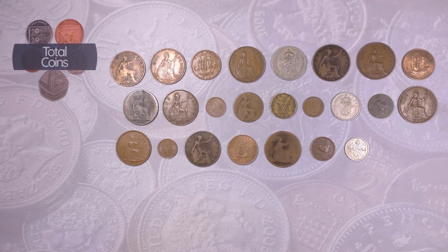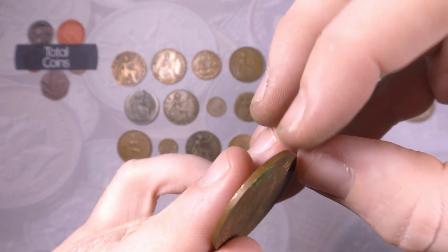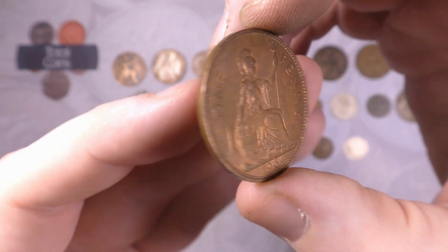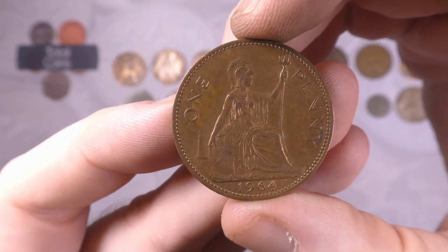Flying out everywhere. So I'll pick up the one that came out. Oh, is that paint? Yeah, it looks like paint on top of that. So it's an Elizabeth II, 1964 one penny. So another one of them.